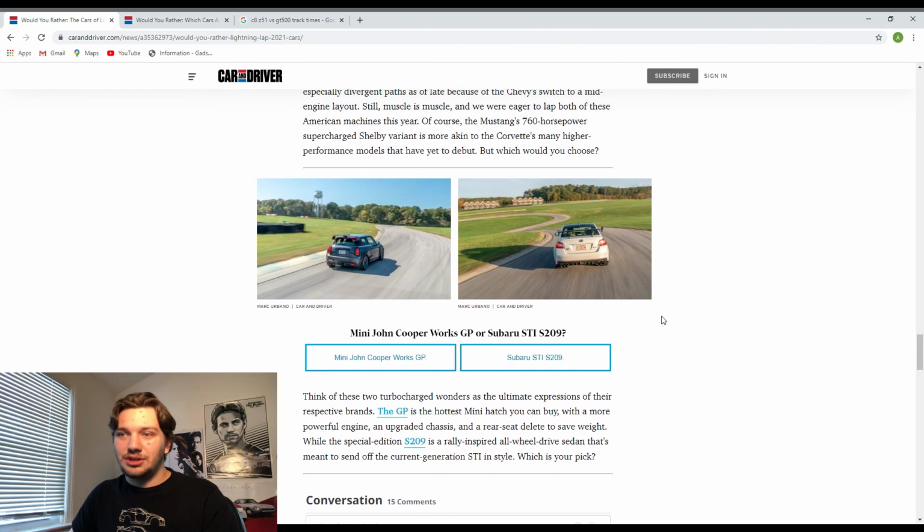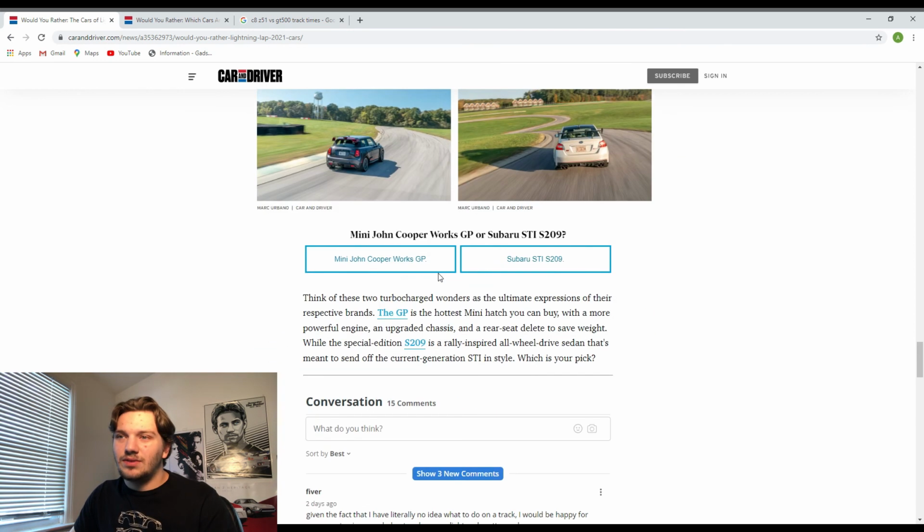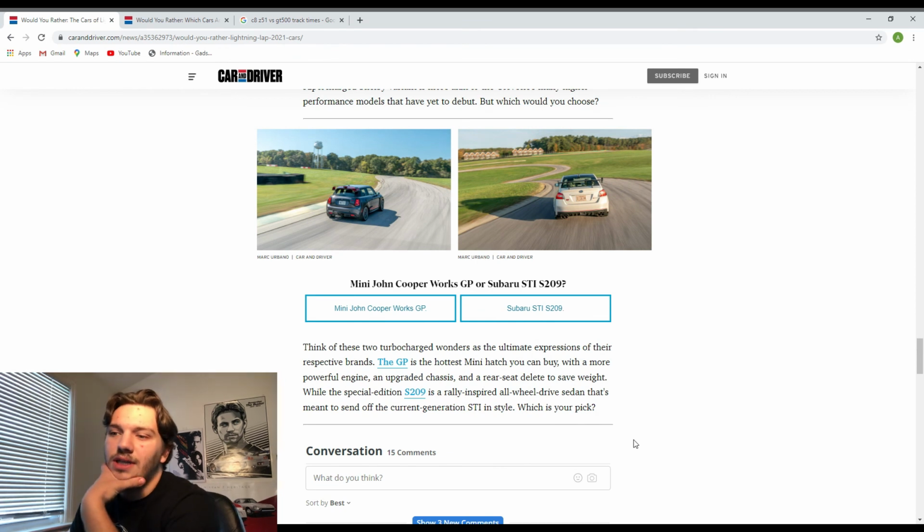And I do watch Mighty Car Mods, and they threw a VTEC engine in, I think, a Mini Cooper. I think it was either a B series or K series, I don't know. A VTEC engine in a Mini Cooper was a really cool build that they did. Personally, I could go with either one. I think the STI is really awesome, but I have personally had more experience driving Mini Coopers, so I'm going to go with the Mini Cooper.